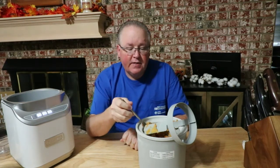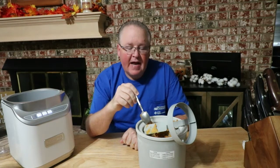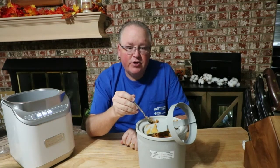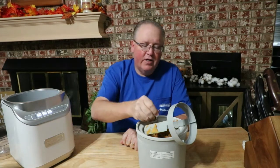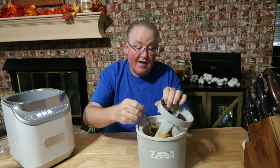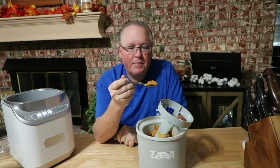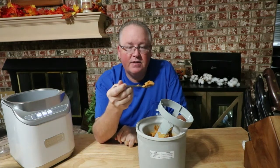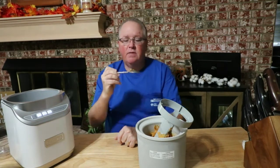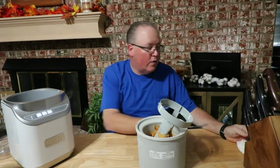It's not very sweet. If I'd mashed up some bananas or some dates and added it to this mixture, this would be good. Maybe some more of that pumpkin pie spice. This tastes like pumpkin pie, but it's frozen ice cream. Can you believe that? And it's not the ice cream with eggs and milk and all that. Definitely needs some sweetness to be similar to what you would have in a store.